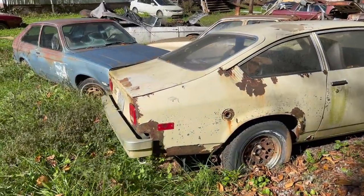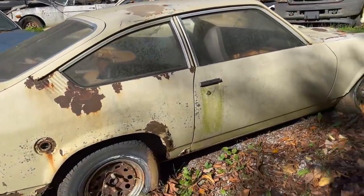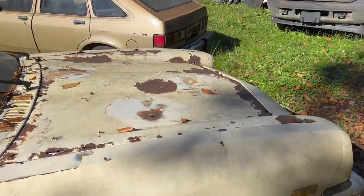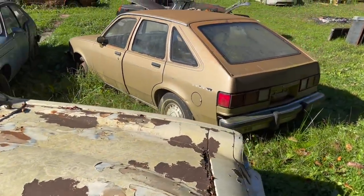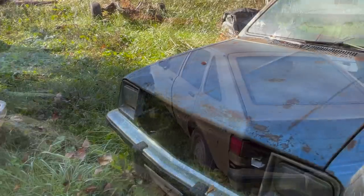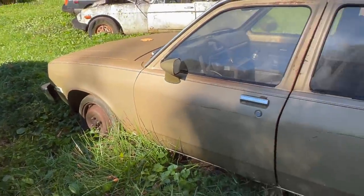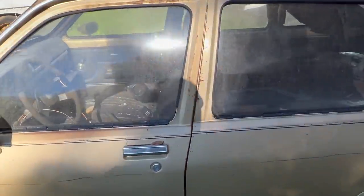Here's another little Vega sitting out here, next to a couple of Chevy Chevettes. Now, you don't see these cars very often anymore. I think most of them got scrapped. So again, rare parts. If somebody was going to build a Chevette, where are you going to get parts for that? And that's where this guy comes into play.